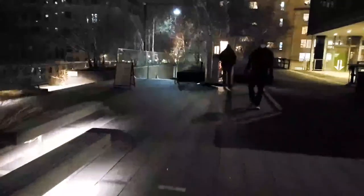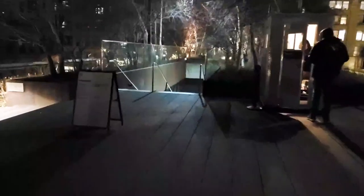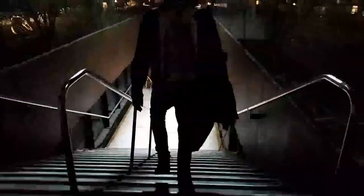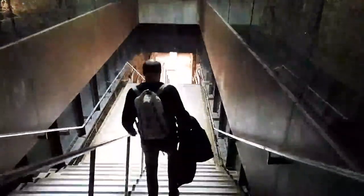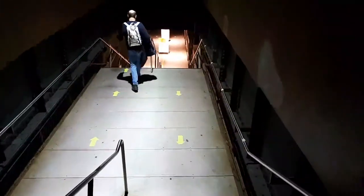So we have reached the end of the High Line now at Gansevoort Street. We are gonna go downstairs now, and then head towards the Meatpacking District and Chelsea. So I hope you enjoy the trip on the High Line. That was a nice peaceful walk. Not flawless though, because there was a lot of signal issues up here.